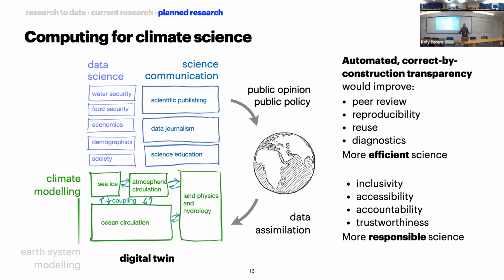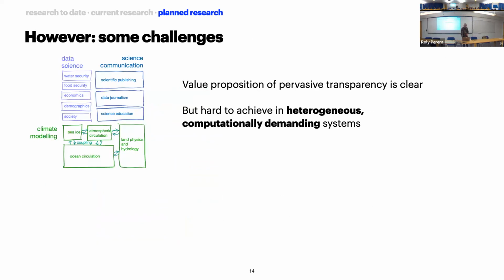So the kind of transparent programming languages I've been talking about have potential, I think, to improve things like peer review, make it easier to reproduce and reuse other people's work, to give us better diagnostics and so on. But we don't just want science to be faster, we want it to be fairer and more inclusive as well. And I think automated correct by construction transparency has potentially a valuable role to play there as well in making science more accessible and more robust in the presence of misinformation and so on. So the value proposition of this kind of pervasive transparency isn't controversial. But I think it is equally clear that it's not going to be easy to achieve in the heterogeneous and computationally demanding systems that we have in climate science and in fact in many other kinds of disciplines.